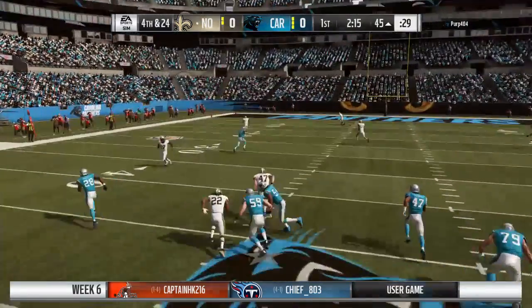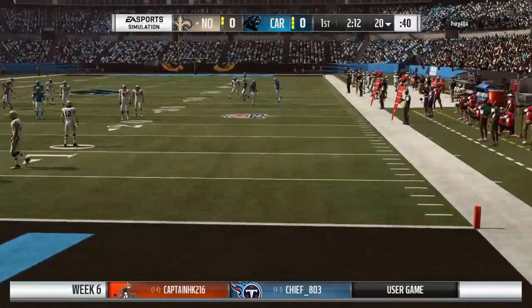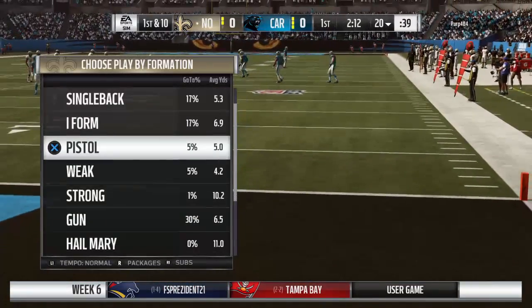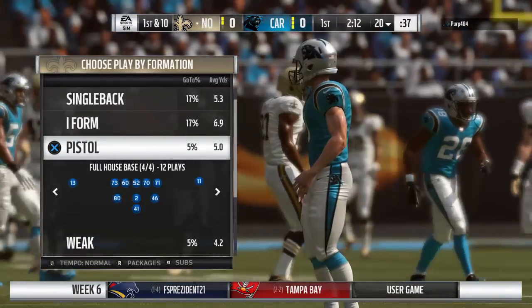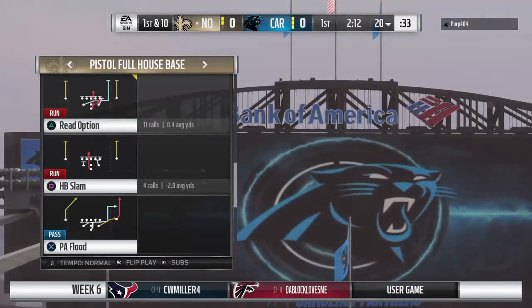And just a single punt for him in the loss last week as he sends this one away. And a little too much mustard on that one. It hits a couple yards into the end zone. A missed opportunity there maybe to pin him back. The Saints coming out now to take the field.